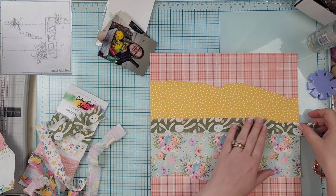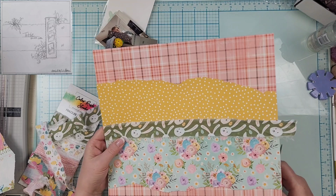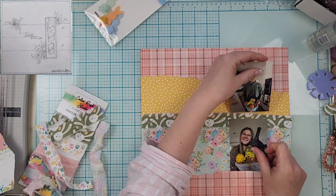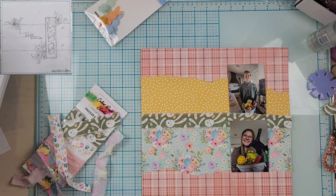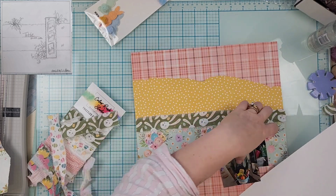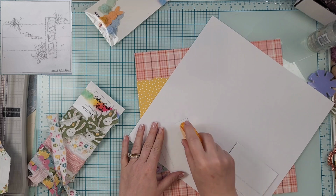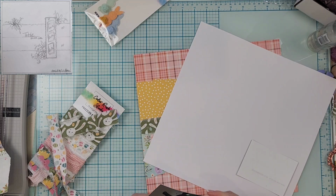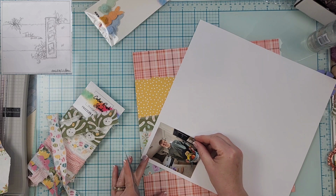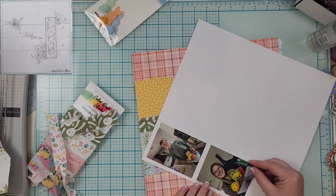Where the pieces come together, I wanted to put some frazzle. This is one of the frazzles from the shop, and it has these cute Easter bunnies on it. I just knew that it had to be on this layout. That is not in this month's kit. That is an extra, but you can find it in the shop, and it's super cute. Easter's right around the corner again, so it's time to get some Easter supplies.